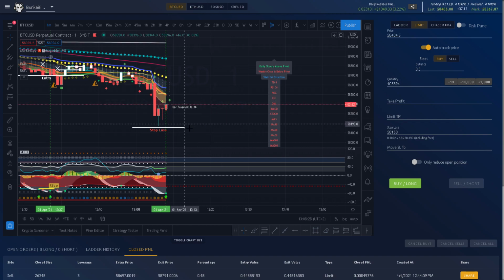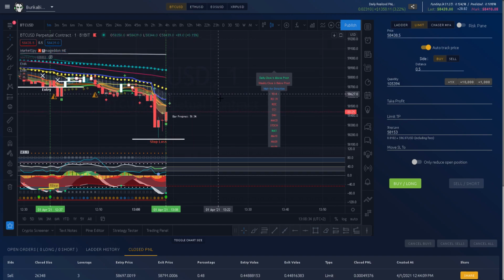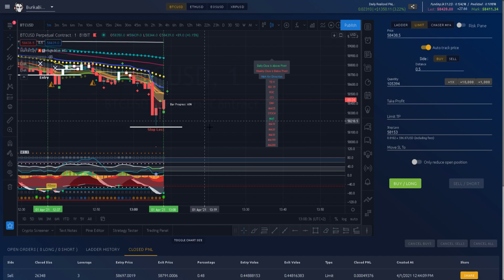So, we're waiting now, there's a green stop square, this bar progress is at 55 currently. So let's have a look. 60, 65, 70, almost there. And it's right on it. So this might be a very, very good entry. So again, waiting for about 95% and for it to close before I put in my buy long here.